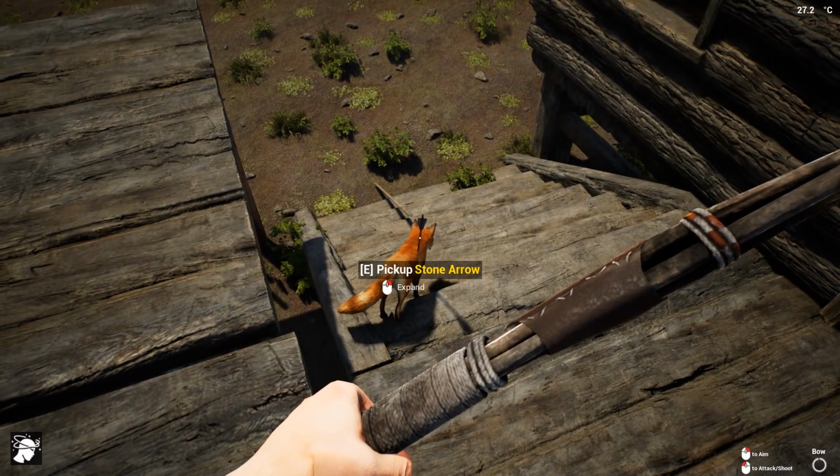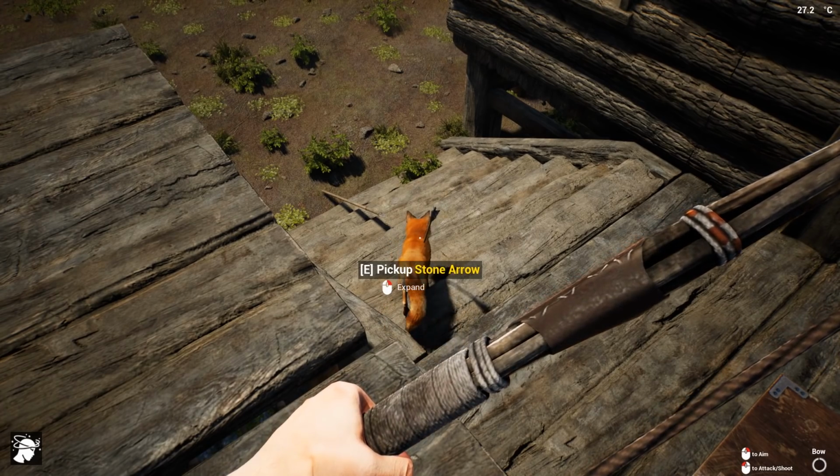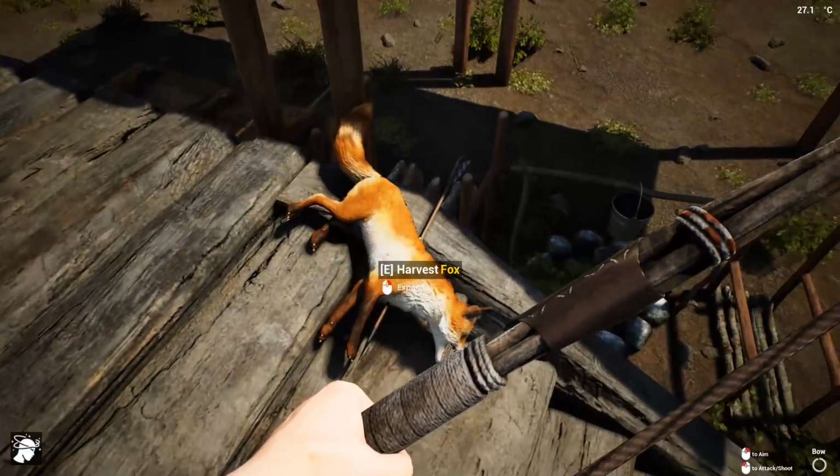Alright, we'll try it. Ow! Shot him with an arrow. Wow, that was a quick shot. You just die already! Are you kidding me? Did I get the arrow? Oh, I got the arrow back. There we go. Sheesh, he's a toughie.